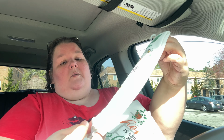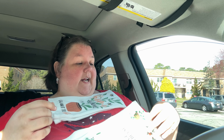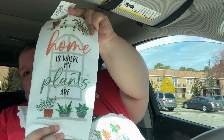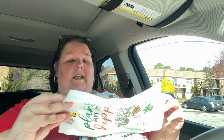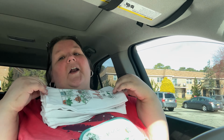So I got this set. I think this is absolutely adorable. Look, it says home is where you want to be. Ooh, the sun, but with a house plant. So stinking pretty. This one, home is where my plants are. Look at the plants up top on a shelf. Oh my god, I love it! And then the last one is plants make me happy. Look how cute. Oh my god, I love this.